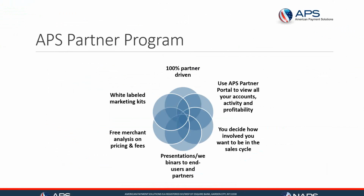We have a partner portal. You're probably very familiar with the Acumatica Partner Portal, and you can view all of your customers in that portal, their activity, and then the profitability involved. You decide how much you want to be involved in the sales cycle, and it varies. We have some partners that we work with that are on every meeting.